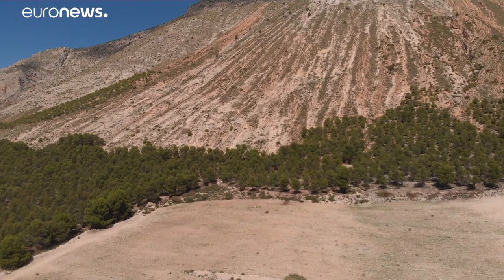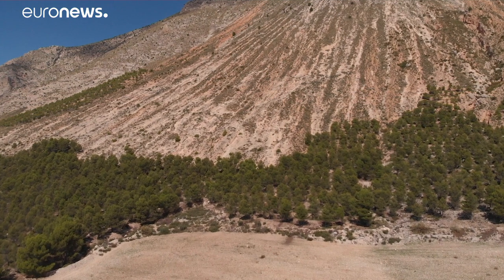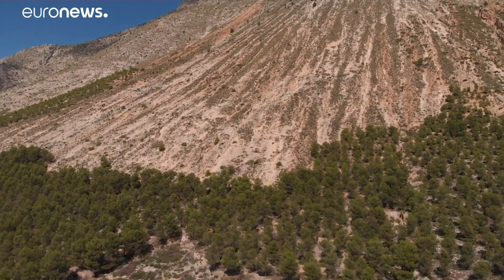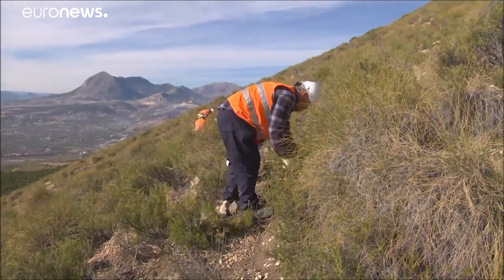In this region, a public-private venture has planted 50,000 indigenous trees to stop erosion and the waste of tons of fertile soil. "This is like a test tube," he says. "What we are aiming at, on the one hand, is creating a microclimate, and on the other hand, harvesting the water and managing the hydric resources."